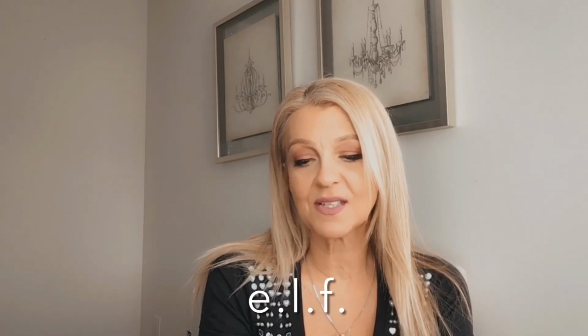And I love e.l.f. products, and at the Dollar Tree they had these e.l.f. makeup remover cleansing cloths. And there's 20 cloths in here. I've never tried these before, so I picked that up. Actually, I picked up a couple, so I'll let you know how these work.